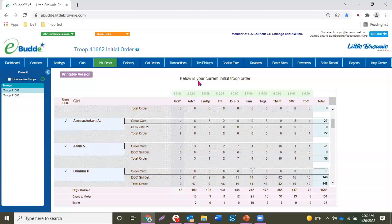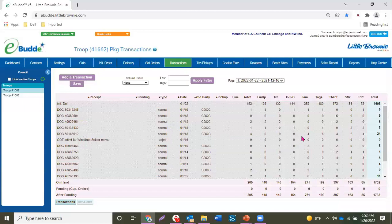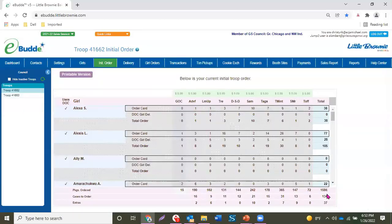Well, there's one way as a troop leader to try and see some of them, and that's to go to the transactions tab here. On the transactions tab, you'll see the initial delivery here. This is what the initial order is in packages. That's on the initial order. Here it is right here. Let's let it populate. There we go.